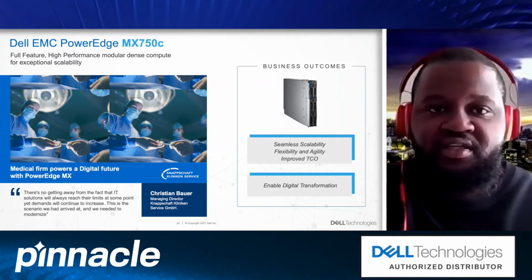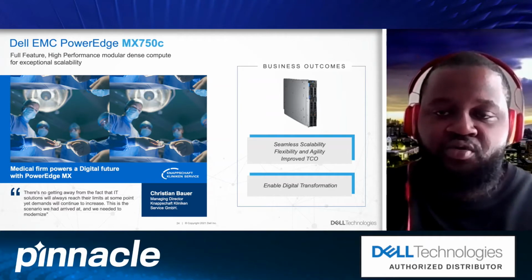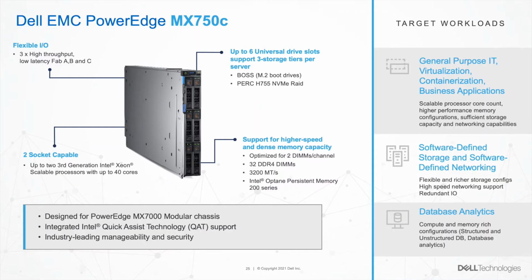Then lastly, looking at the modular PowerEdge MX750C. Now, this is the node for the MX7000 enclosure, providing seamless scalability, flexibility, and agility for improved IT total cost of ownership. This is what enables your digital transformation. Now, taking a closer look at the MX750C, and remembering that this is a blade form factor, a half-width blade, taking only two third generation Intel processors, however, still allowing you to have 32 DDR4 DIMMs, also supporting Intel Optane persistent memory.